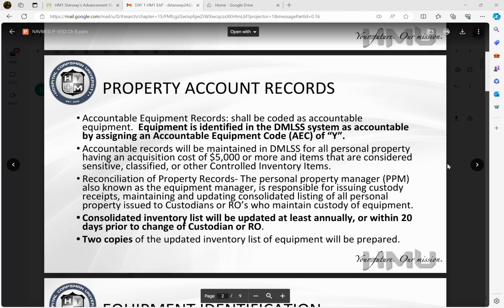Accountable records will be maintained in the DIMLs for all personal property having an acquisition cost of $5,000 or more. I've seen that on the exam as well. So personal property has to be accounted for with accountable records if it costs $5,000 or more. Personal property manager is PPM.